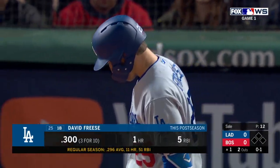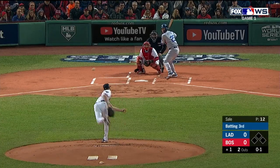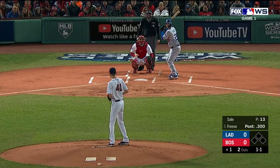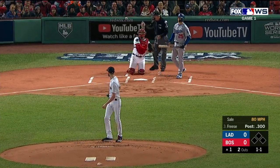Freese picked up from the Pirates during the season. No stranger to the postseason. Has 9 career postseason home runs. Able to check his swing on a pitch that was down. Red Sox, the final game, Game 6, was here at Fenway. 1-1 pitch. He could strike out the side.